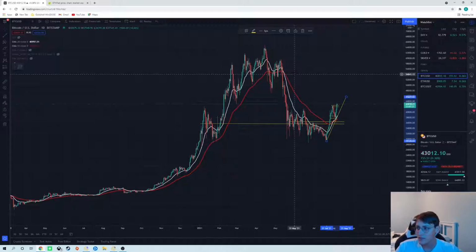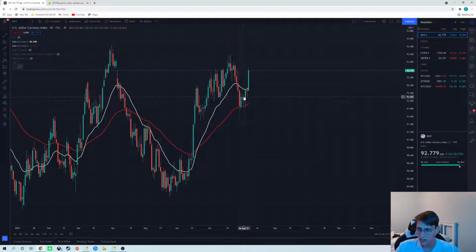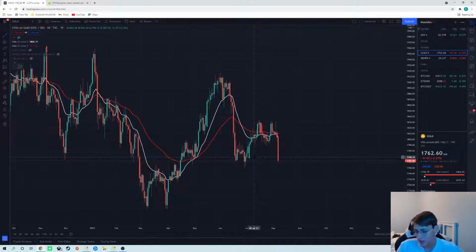I did find something interesting today, the DXY. If you guys don't know what the DXY is, it's a dollar currency index. It's the value of the dollar. We had a big pump today, which is surprising because usually when the DXY pumps, Bitcoin goes down. The DXY and Bitcoin are correlated in that way. So I was a little surprised to see the DXY pumping and Bitcoin rising as well. But on the opposite hand, we saw gold and silver dump extremely hard today, and then Bitcoin and the DXY were pumping. So there is definitely a correlation there.